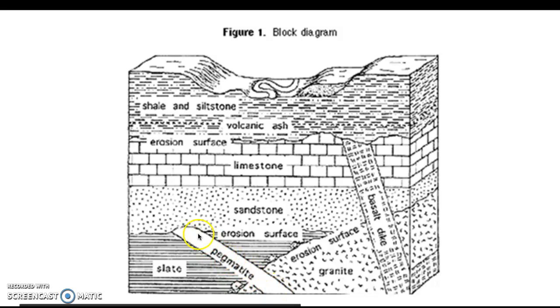Okay, that's cross-cutting relations. By seeing that this basalt dike, I'll talk about what these are in a minute, we'll talk more about it later, the basalt dike cut through the granite. The granite had to be there before this could do that. It cut through the sandstone. The sandstone had to be there before the basalt could cut through it. It cut through the limestone. This limestone had to be there before the basalt could cut through it. It does not cut through the volcanic ash.